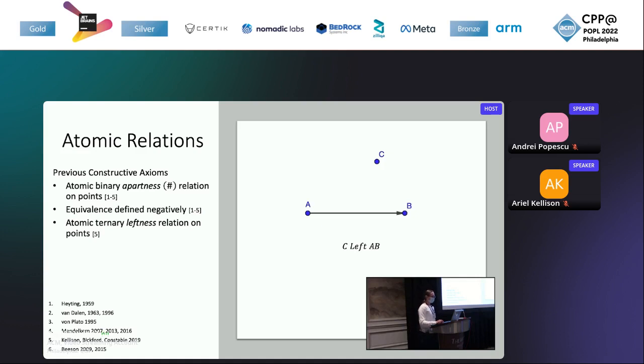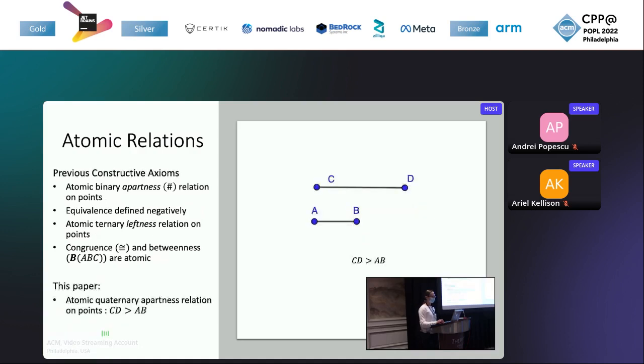It's also common to use an atomic ternary leftness relation on points. So if we see that the point C is strictly separated in this case and lies to the left of the points A and B, this gives us some notion of orientation on the Euclidean plane. And it's also common in previous axiomatizations to take congruence and betweenness as atomic relations.